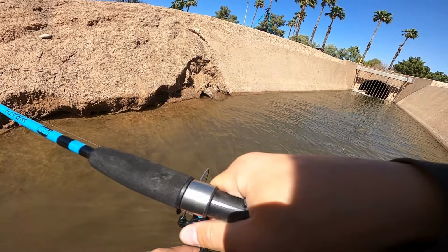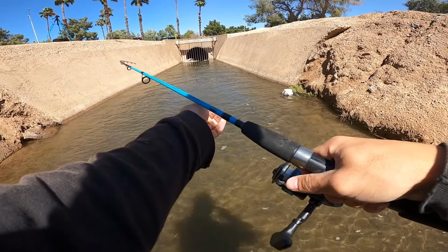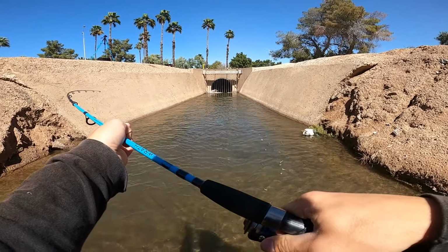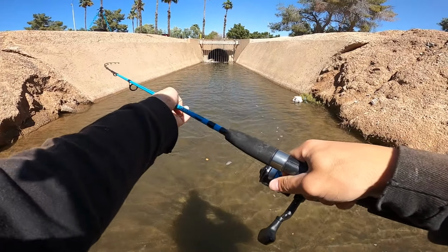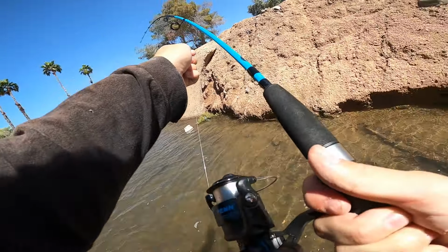And I feel like this would be much harder to do if we were not in the water. See, he's taking off again. Yep, he sees me. He knows what's coming for him. Yep, this is pretty common with fish. You think they're tired, you think you tired them out, you think you got them on their last leg, and as soon as they see you, they're gone, they're going again.